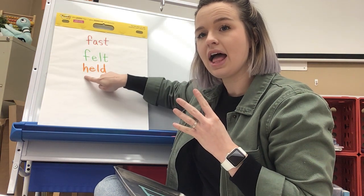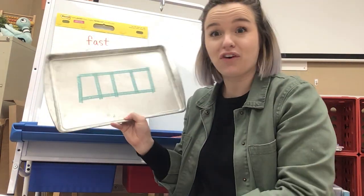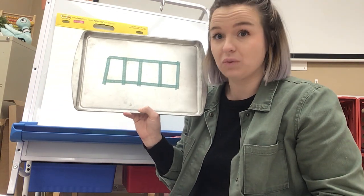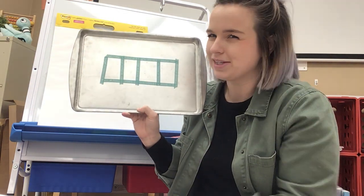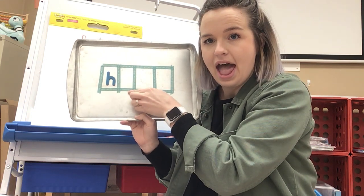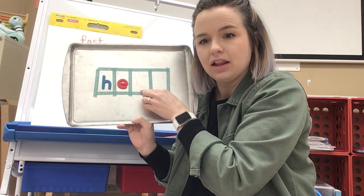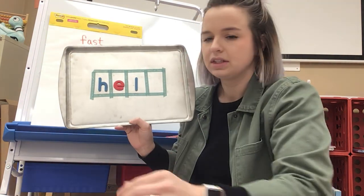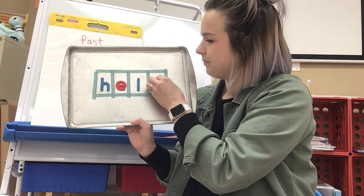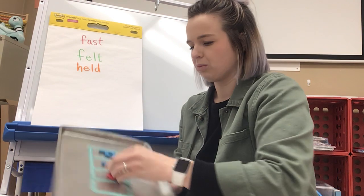Held. Four sounds. Perfect for our four sound boxes, right? Held. Let's start with the first sound. What letter makes that sound? H. E. Hel. L. Held. D. Held. Let's do one more word together.